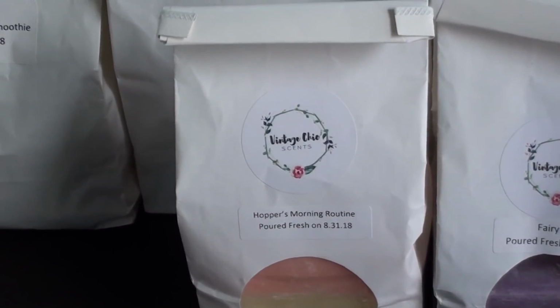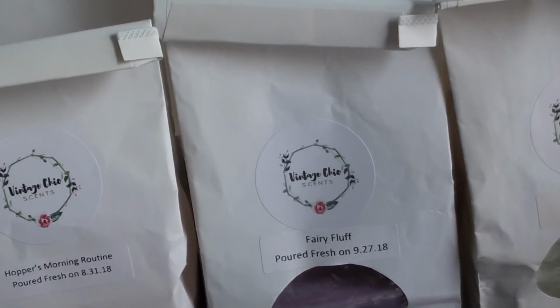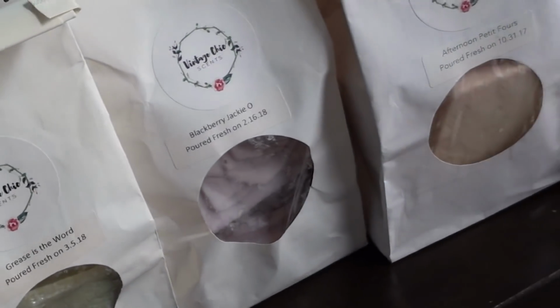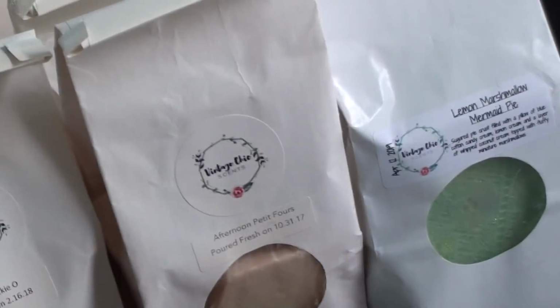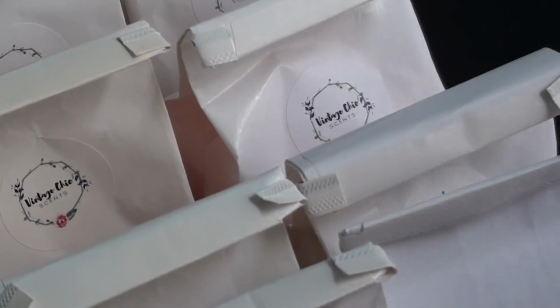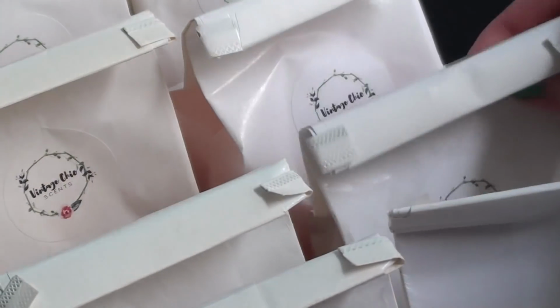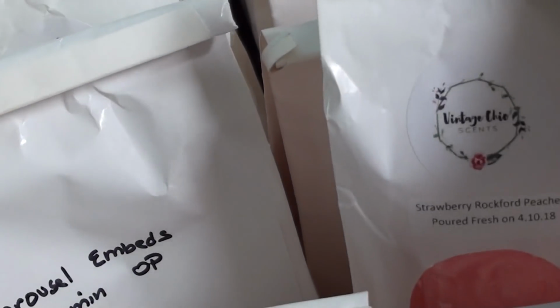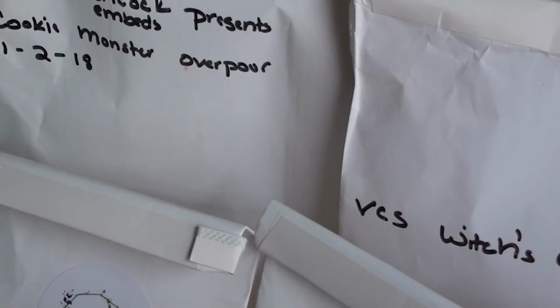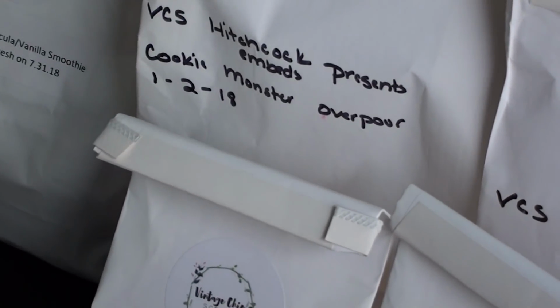So I have Hopper's Morning Routine, Fairy Fluff, Grease is the Word, Blackberry Jackie O, Afternoon Petit Fours, Lemon Marshmallow Mermaid Pie. Then behind it I have Day Tripper, Strawberry Rockford Peaches, VCS Carousel Embed Surrey Dream and Overpour. I actually really like that one. Witch's Chair, which is another nice one. Hitchhawk Presents Cookie Monster Overpour.